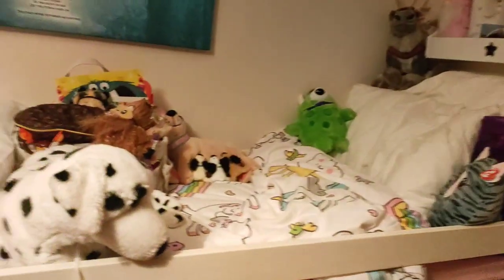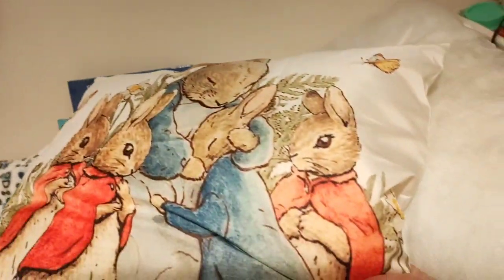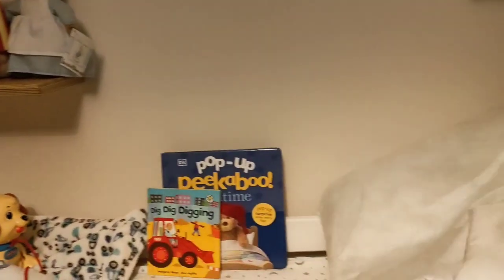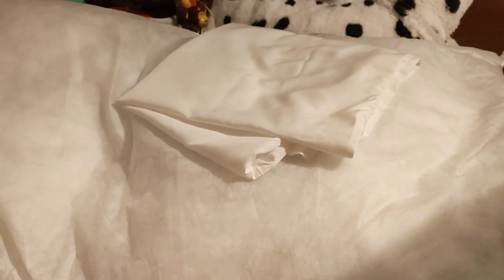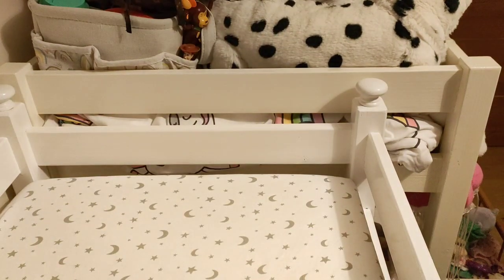So, I was going to put that one in Polly's bed, seeing as she's underneath the Peter Rabbit stuff. Then I've got one of these pillowcases for Toby's bed. Let's do that. And then I've got the one to go in Polly's. And I'm pretty much done. Well, I am done. It will then be bedtime.